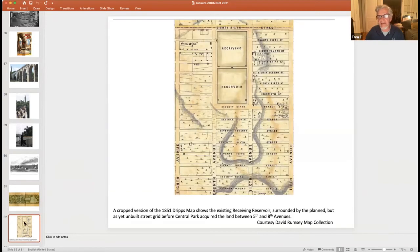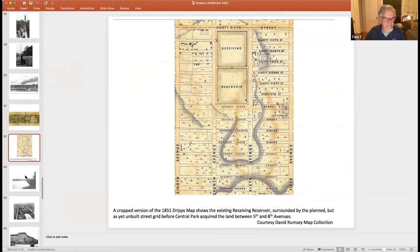Here's what it would have looked like had they not built Central Park. All the surrounding streets between 5th Avenue and 8th Avenue would have been built right up to the receiving reservoir. But instead of that happening, all this land was used by the city to build Central Park. So everything between 5th and 8th in this image, shown between 86th Street down to about 72nd, would have been built in with houses and structures for dwellings, rather than becoming the iconic Central Park that we have today.